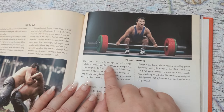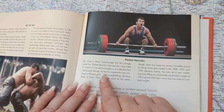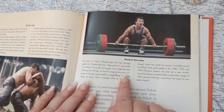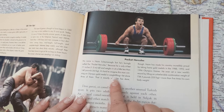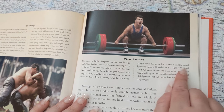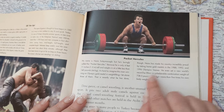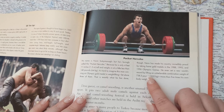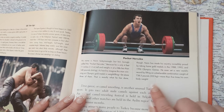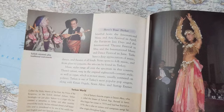His name is Naim Süleymanoğlu, but he's lovingly called the Pocket Hercules. Because he's only 4 foot 11 inches tall, that's a meter and a half, and weighs a little less than 140 pounds, it's hard to imagine this man winning an Olympic gold medal in weightlifting, let alone 3 of them. That is exactly what he has done, though. Naim has made his country incredibly proud by taking home gold medals in the 1988, 1992, and 1996 Olympic Games. He even set a new world record by lifting an unbelievable combined weight of 738.5 pounds, more than 5 times his own body weight. I don't get how that's possible. How do you lift so much more than your body weight?